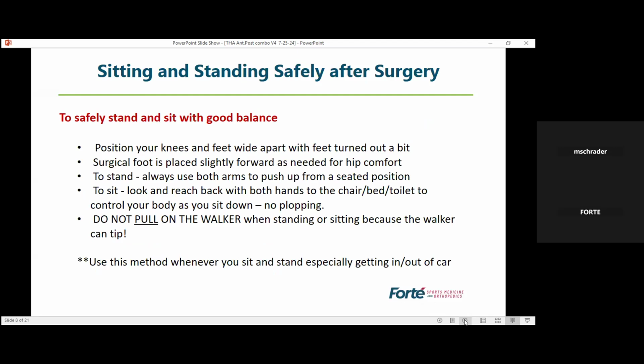Sitting and standing safely after surgery. Again, the inpatient physical therapists are going to teach this to you. You will also learn how to do this in your prehab physical therapy appointment that occurs right before surgery in our outpatient department. But basically, you always want to position your feet and knees wide apart. I would keep your knees outside the level of your hips. That's a very safe position for your hip.